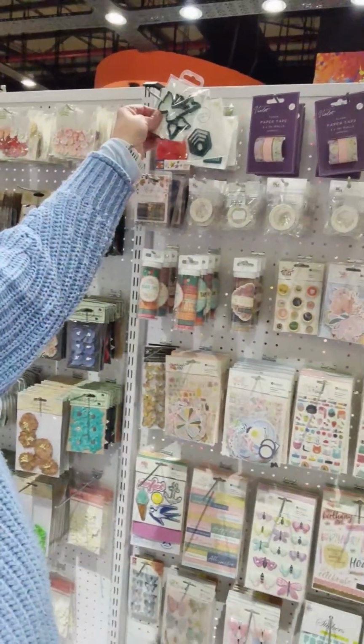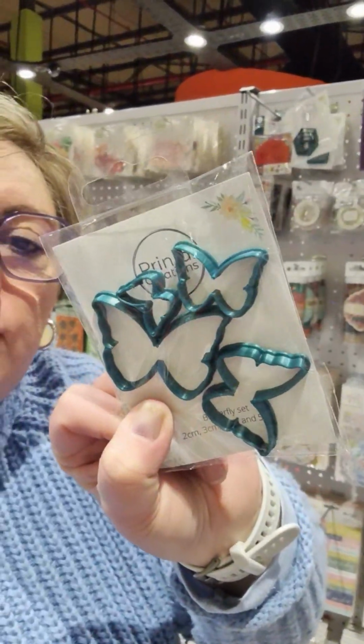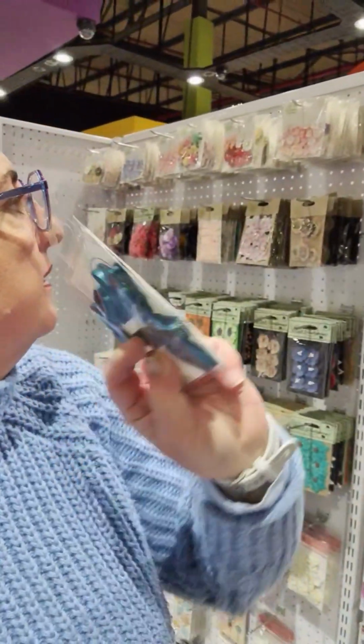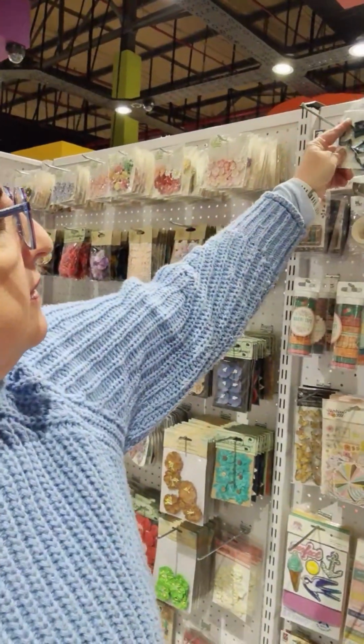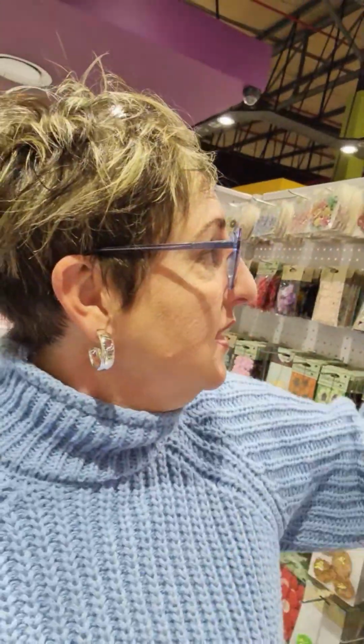There's more cutters for polymer clay and washi tape. I used to have an obsession with washi tape, and I would buy tons, loads, but I didn't use it as fast as I bought it. And now Katrine is using it to tape things in the house and to make all sorts of things.